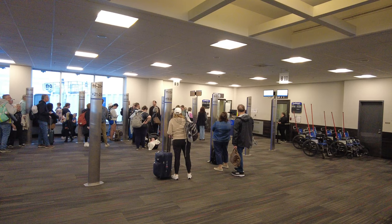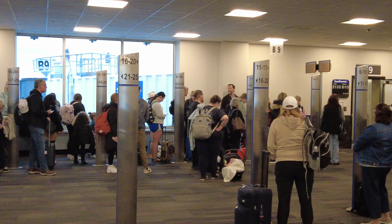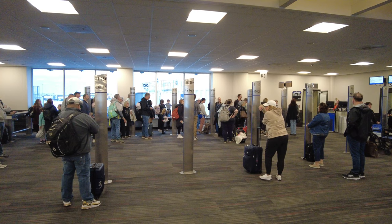Now, the one in front of us here is for gate B11, so I'm referring to the one in the back, B9. And you see all the people who have A on their ticket are lined up, and they're specific numbers. So like, see where it says 6 through 10? That means if your number on your ticket says 6 through 10, you're supposed to line up in that area. And the reason being is because they do not assign seats ahead of time.